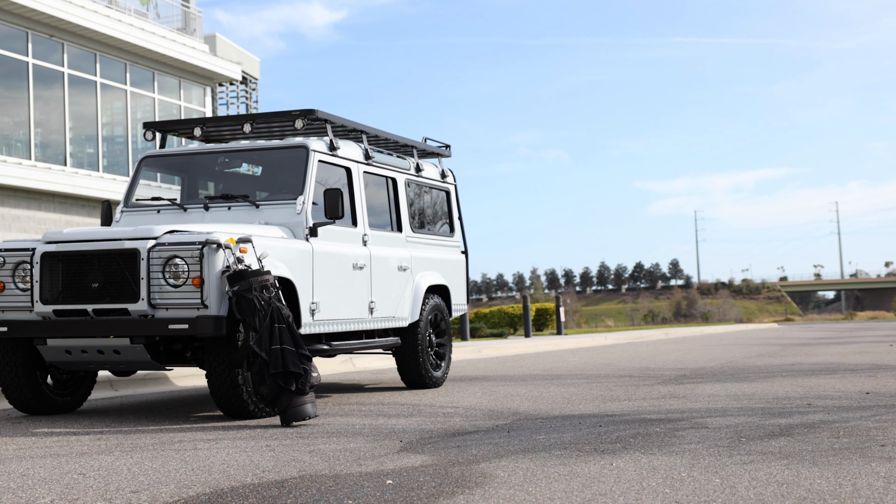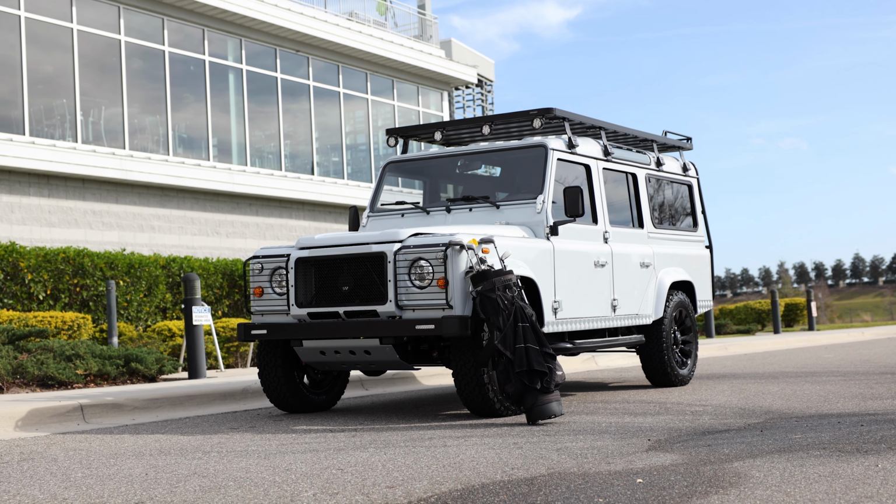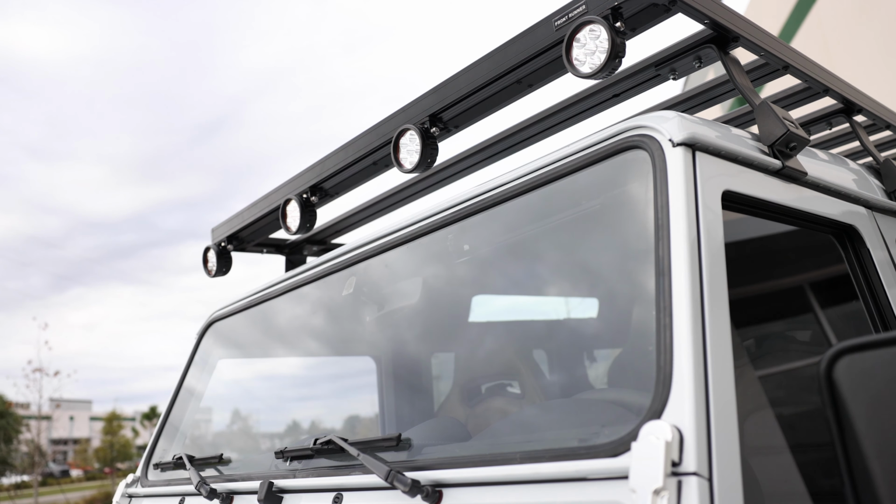This 110 also features a classic front bumper, E.C.D custom silver metal steering guard, front runner roof rack, 4 LED round lights up front and 1 at the rear.